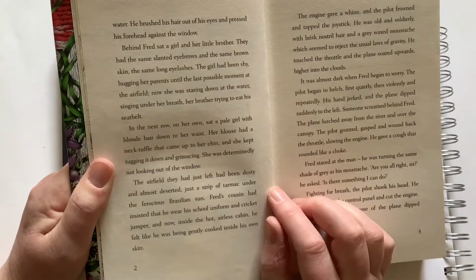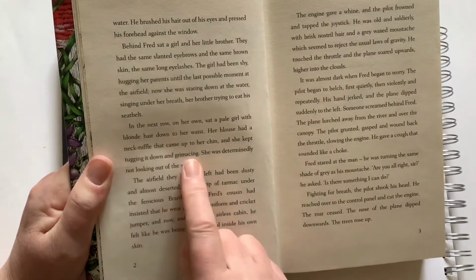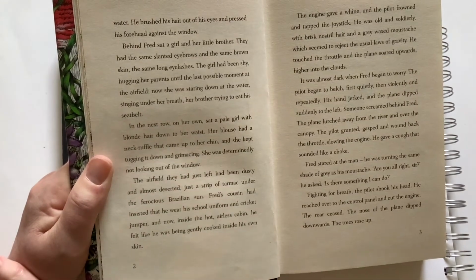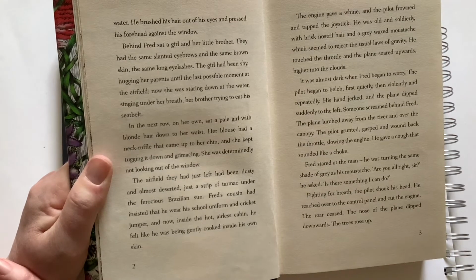Well, what does that tell me about this girl? She's dressed quite smartly. She's not very comfortable with that because she's tugging it down, and if you grimace, you make a face like you're not really enjoying things. So she's dressed quite smartly, but she's not too happy. She's not looking out of the window. The boy was looking out of the window, but she's not. I wonder if you can think of why she wouldn't look out of a window. Well, my theory is that she's probably scared. She might even be afraid of heights. So she's not in a comfortable position either.